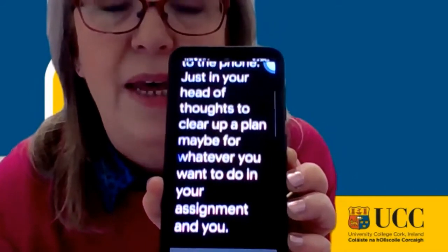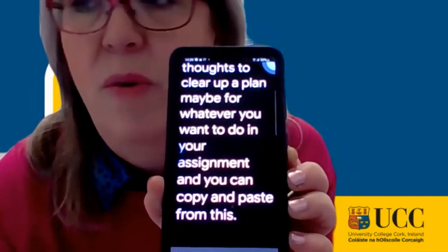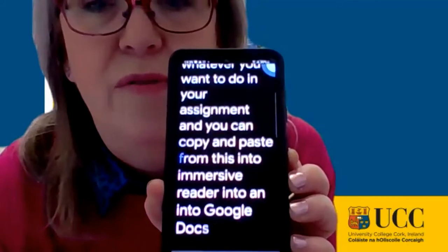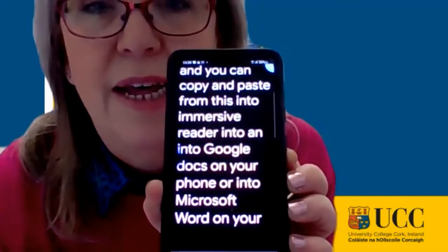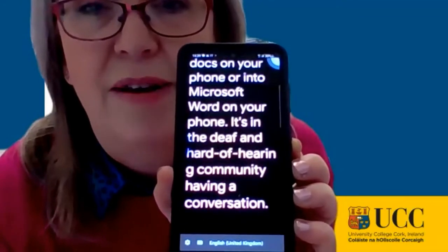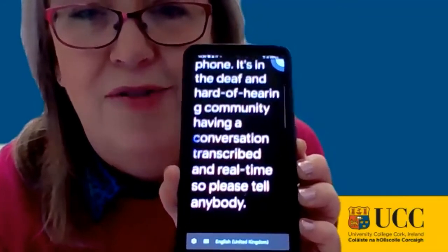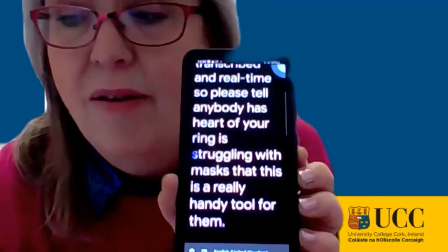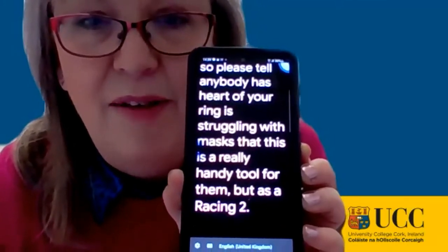And you can copy and paste from this into Immersive Reader, into an email, into Google Docs on your phone, or into Microsoft Word on your phone. It's aimed at the deaf and hard of hearing community, having their conversation transcribed in real time. So please tell anybody who's hard of hearing and struggling with masks that this is a really handy tool for them. But as a writing tool, I find this invaluable.